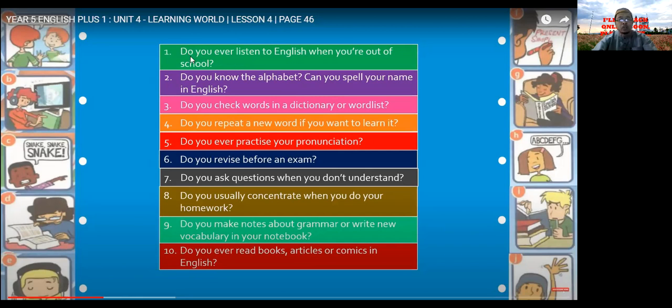Contoh yang pertama. Do you ever listen? Listen ni maksudnya dengar. Ever maksudnya pernah. Do you ever listen to English when you're out of school? Maksud soalan ni, adakah kamu pernah dengar English atau pernah dengar perkataan-perkataan English ataupun orang bercakap English, apa-apa sajalah bahan berbahasa Inggeris, bila kamu, when you're out of school, bila kamu di luar sekolah.